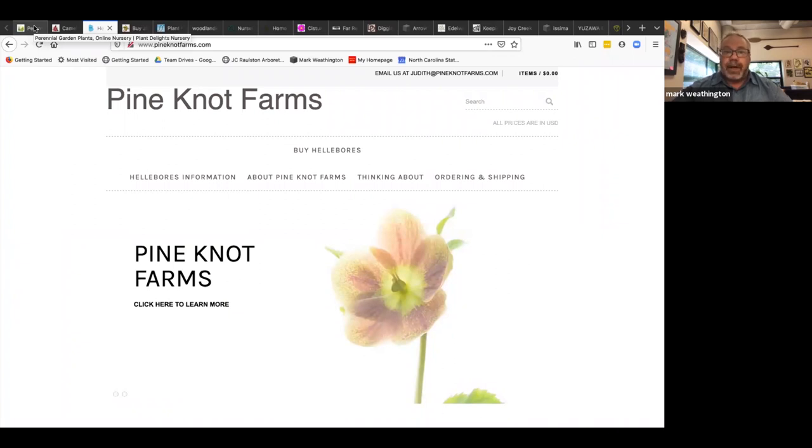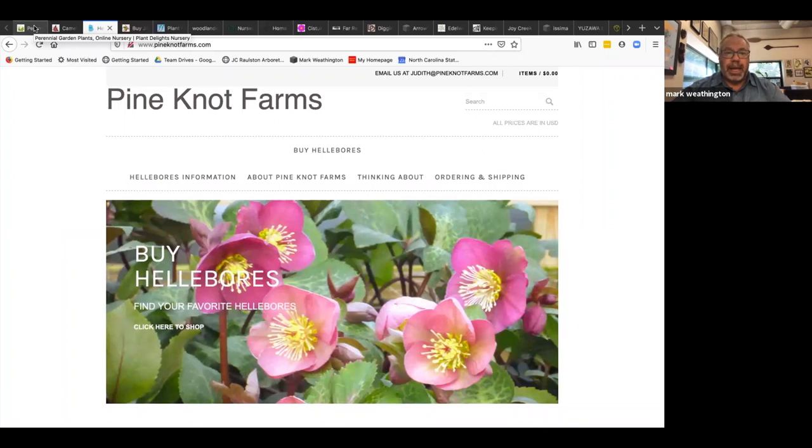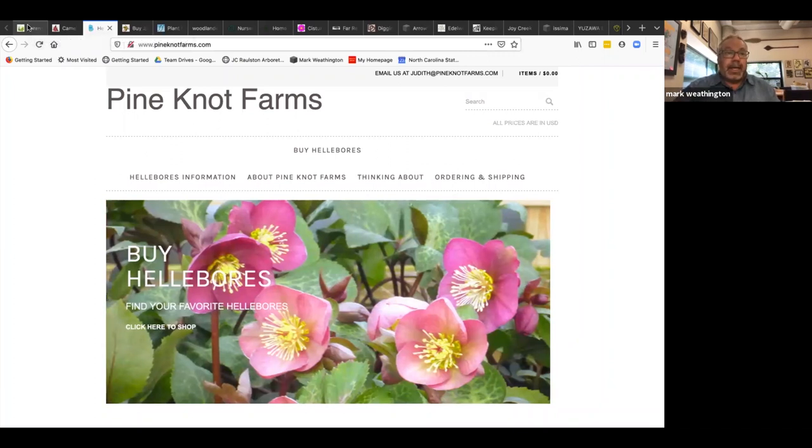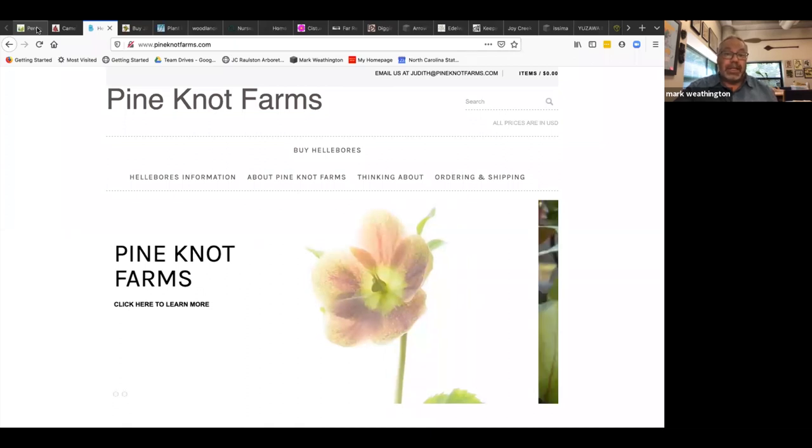I found it interesting. Chris said it's been years and years since he's mail ordered plants, and that may be because he works here at the Arboretum and has other access to plants. And we do have so many great nurseries around here, but I do quite a bit. Even from a long time ago when I'd order seed and such, I've been doing this.